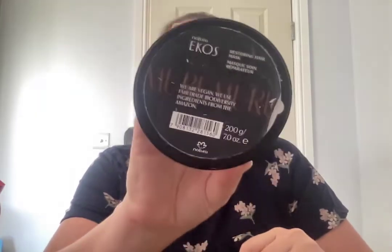Another hair mask. This was the latest in beauty purchase. So this is Ecos Restoring Hair Mask. It says it's vegan, fair trade, biodiversity, ingredients from the Amazon, 200 mils, Natura. So I'm not really sure what the make is. Yeah, Natura Ecos, I think it is. It was fine, wasn't amazing. Wouldn't purchase it, but it's nice when you can get these big sizes from Latest in Beauty.